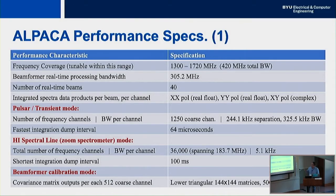So I'll throw up our high-level specs where we're at right now. I'll talk through a few of them. You can digest some of the others. But we are L-band with the analog front end of 420 megahertz. The digital backend will process a little more than 300, forming 40 simultaneous beams.